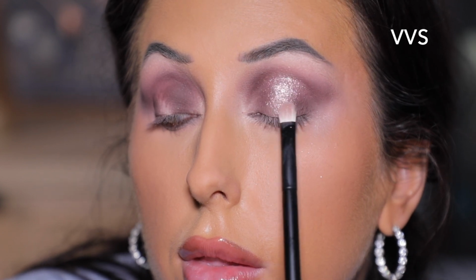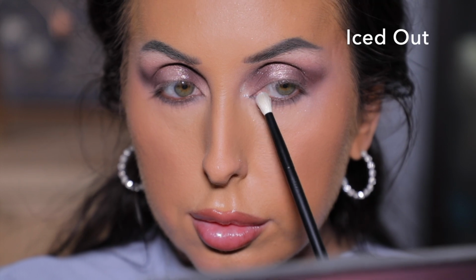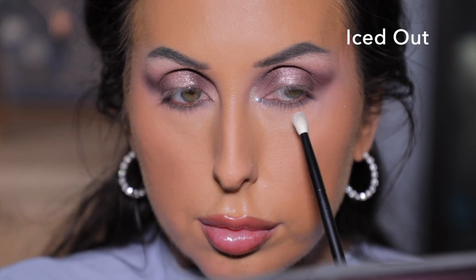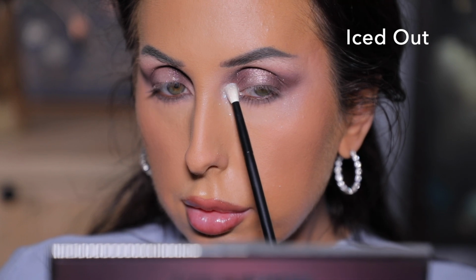Although I do think this is a beautiful palette. I think it performs well. It's just not a personal favorite for me. It's really good, really pretty. I just have others that I prefer more, but I would love to hear from you. What do you think of this palette?